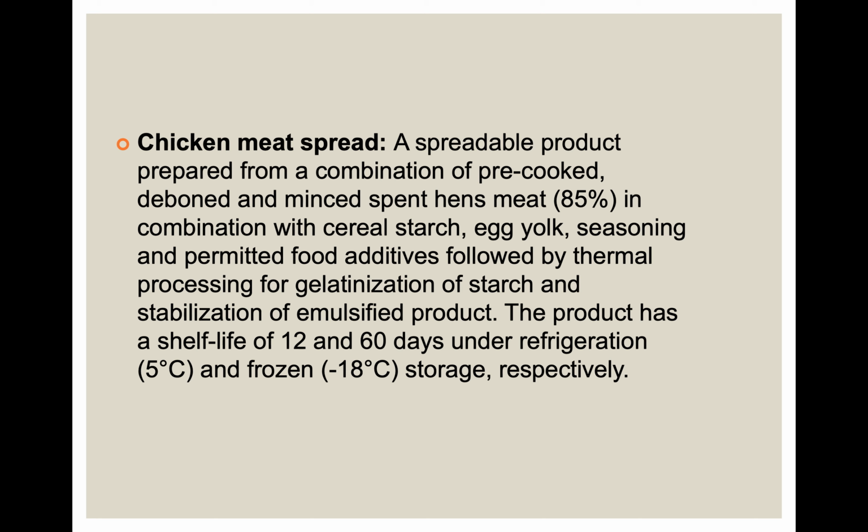Chicken meat spread. A spreadable product is prepared with a combination of pre-cooked, deboned, minced spent hen meat, about 80%, in combination with cereal starch, egg yolk, seasoning, and permitted food additives, followed by thermal processing for gelatinization of the starch and stabilization of the emulsion product. The product has a shelf life of about 12 and 60 days under refrigerated and frozen storage respectively, which means under refrigerated condition it can be stored for 12 days and under frozen condition up to 2 months.